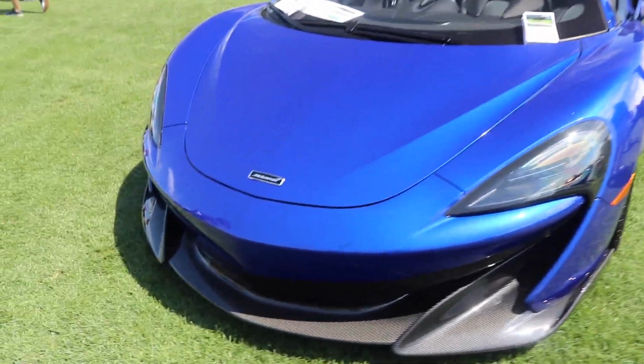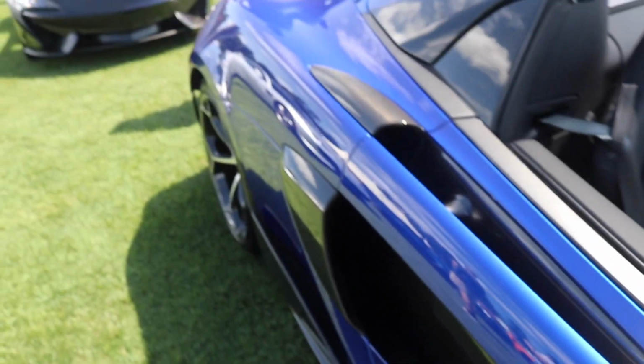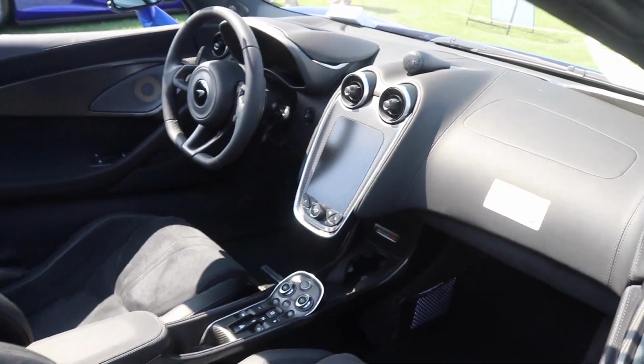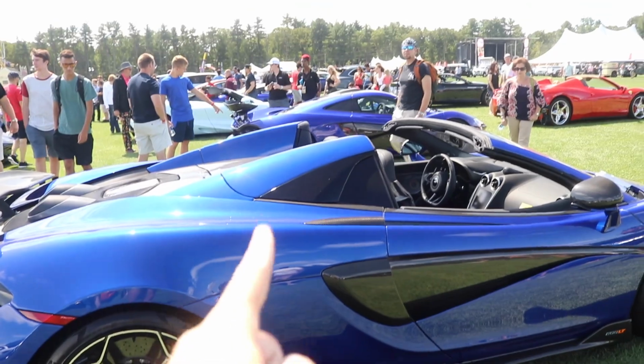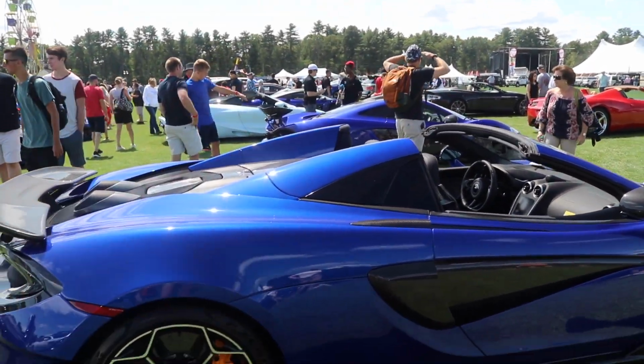Here's a 600 LT Spider in MSO defined burnt blue. So you've got a blue 600 LT Spider, a blue P1, and a blue Senna all the way over there.